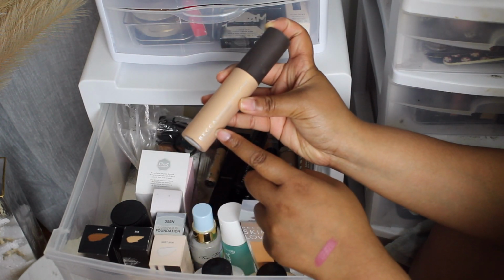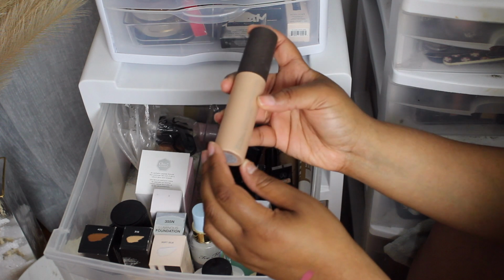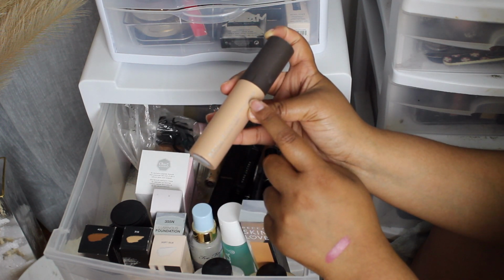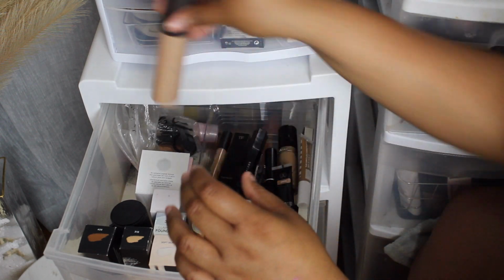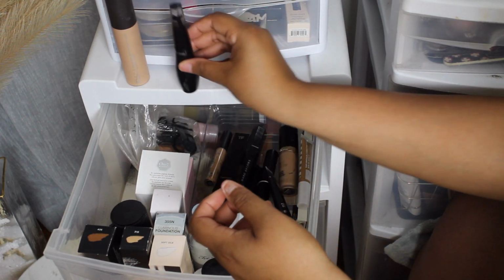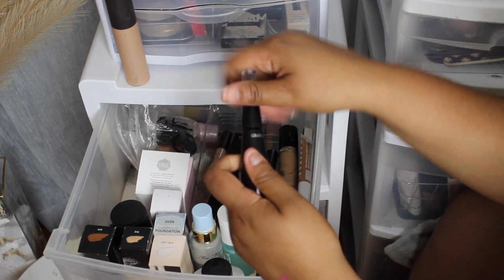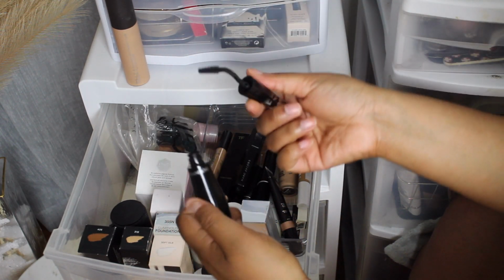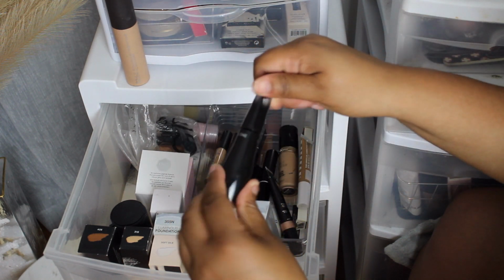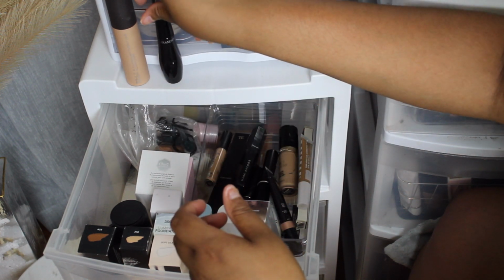So this is the Becca Shimmering Skin Perfector Liquid in a shade Prosecco Pop. Such a good highlighter. Then I have the Lancome Grandiose Mascara. One of my favorite high-end mascaras that made me start loving Lancome mascaras. This one, so good for making your lashes look longer.